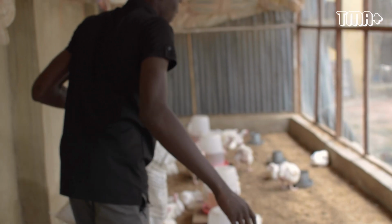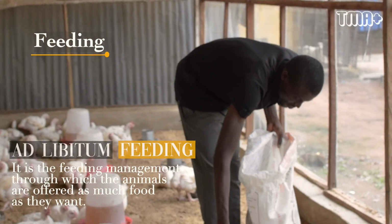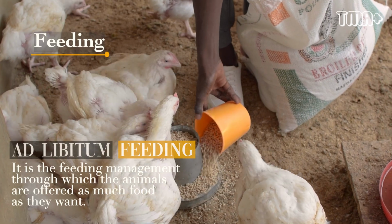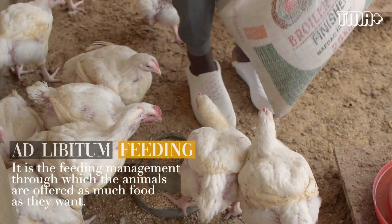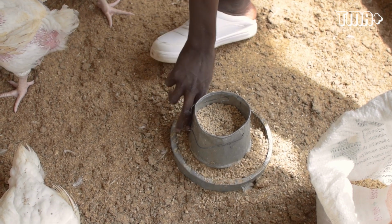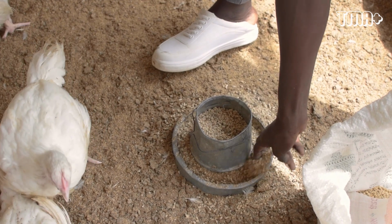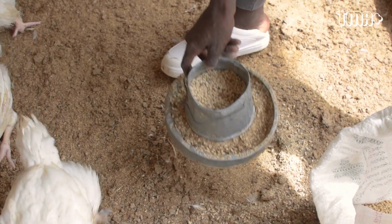The next 2 weeks, you just need to keep up with the feed and give them as much water as possible. Yes, I feed my chicken ad libitum, which means I feed them all around 24 hours, because I'm looking for a quick reaction. I want them to grow up as soon as possible. You max your feeding 24/7, so they don't rest. They're always finding food around them. Broilers, as soon as you give them feed, they will eat.